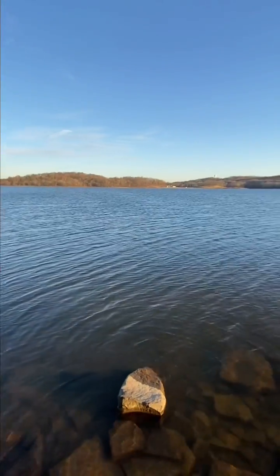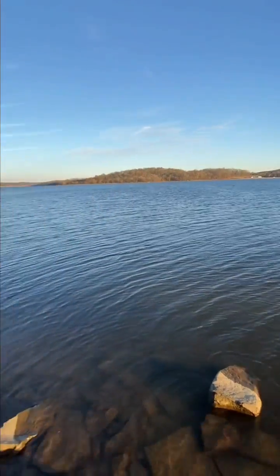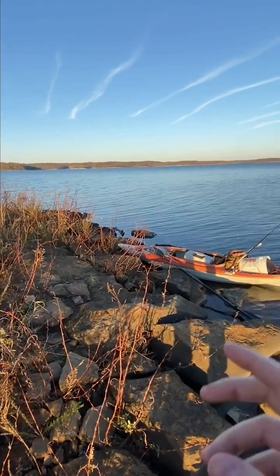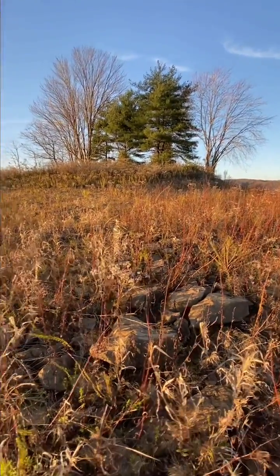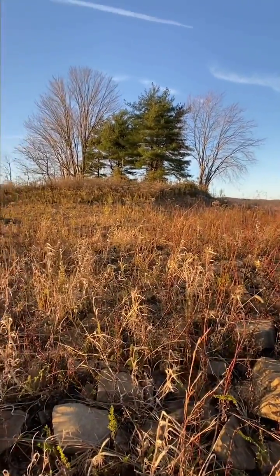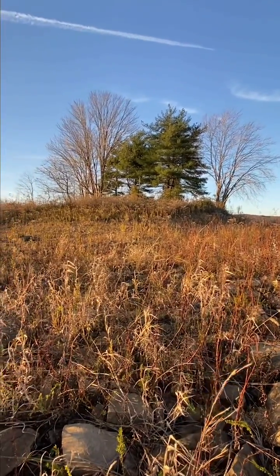I'm out here on Patoka Lake. The beach is just right over there, and I've managed to paddle my kayak. I thought I was going fishing, but the fish aren't biting. I paddled my kayak all the way out to this lonely island that's just northwest of the beach at Patoka Lake. So I'm gonna give you guys a little tour of it. This is the first time I've ever been out here before, so come on.